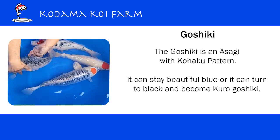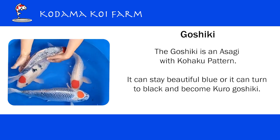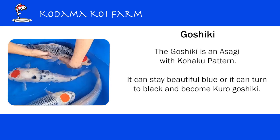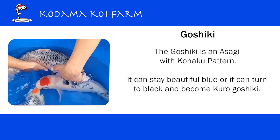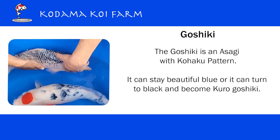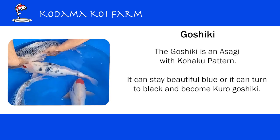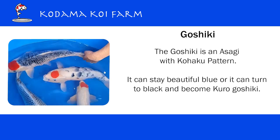This one, when I purchased it, it was a beautiful blue. And now you can see this goshiki is turning into black. I can tell you that because now you know the edges of each scale, or the core of each scale, now it starts developing black. This is a great indication of goshiki turning into a nice kurogoshiki.